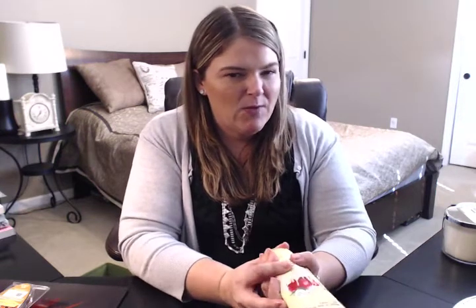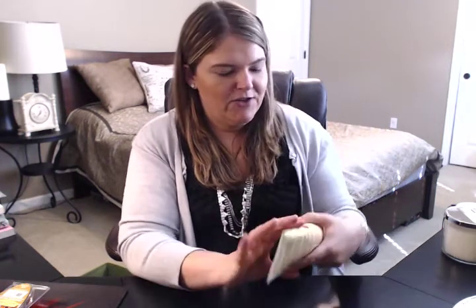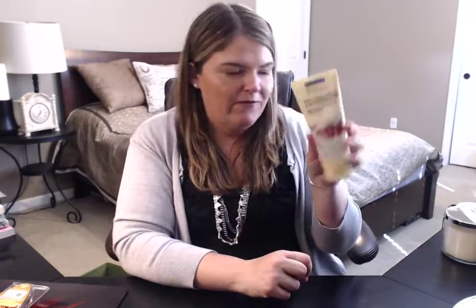I actually use this one with my Clarisonic. And I just love it. And because it's drugstore, I think you should definitely give it a try, especially if you like apple cider scented things. I think it's a hit for the fall for sure.